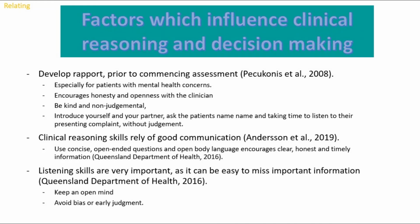I must remember to keep an open mind when the patient is talking and aim to listen to what they are saying. For example, for patients who commonly call the ambulance, also known as frequent flyers, it's important that we truly listen to what they are saying, as if it were the first time they are presenting, as we don't know what they are experiencing and we should not be biased or judgmental.